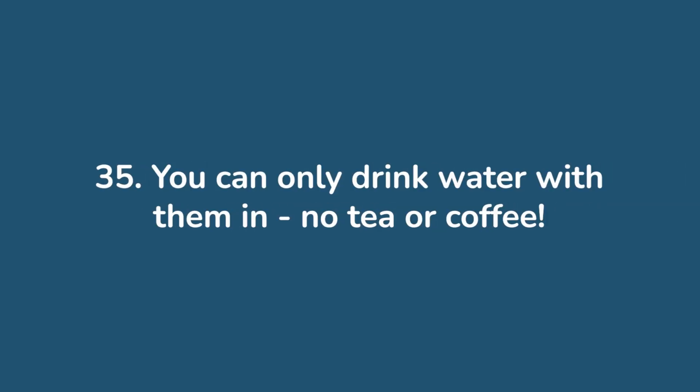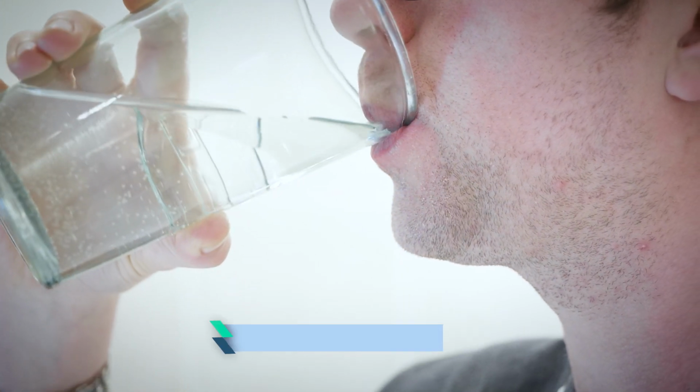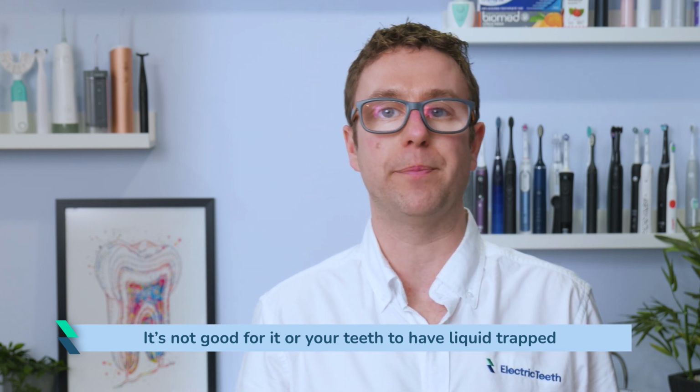35. You can only drink water with them in, no tea or coffee. Simple really, the heat of the drink can warp them and the tannins in them can stain the aligner too. A cold beer or cocktail might not warp the aligner, but it's not good for it or your teeth to have liquid trapped in the tray and in contact with your teeth the whole time.